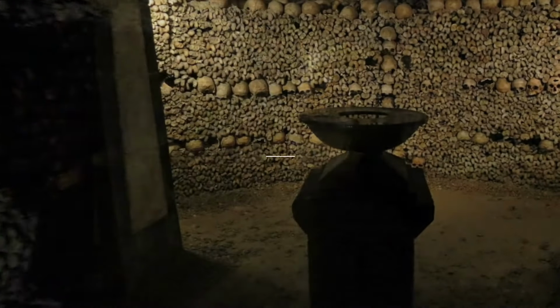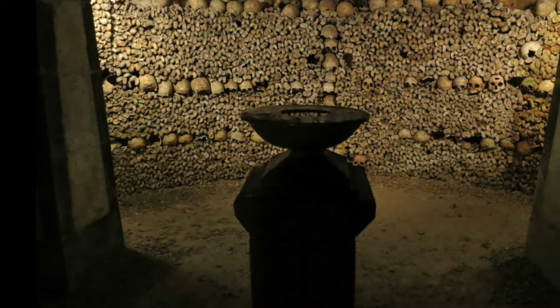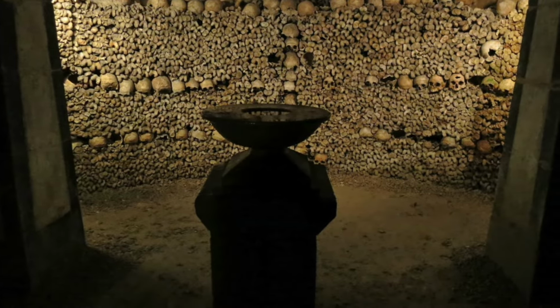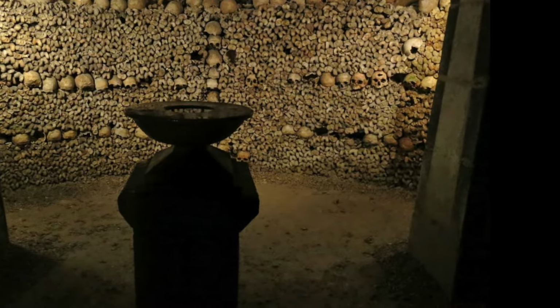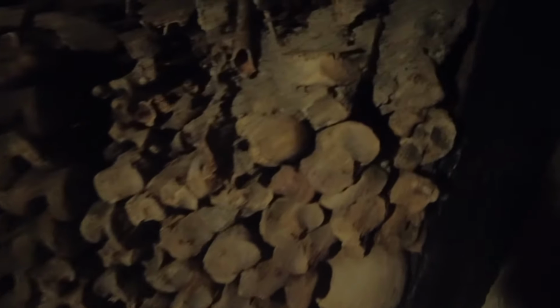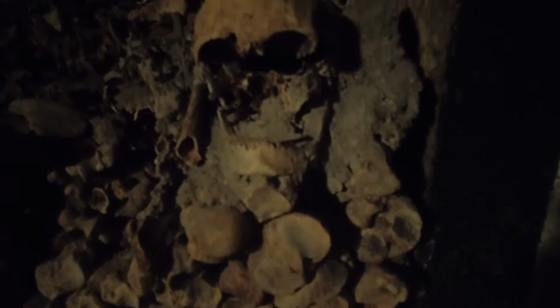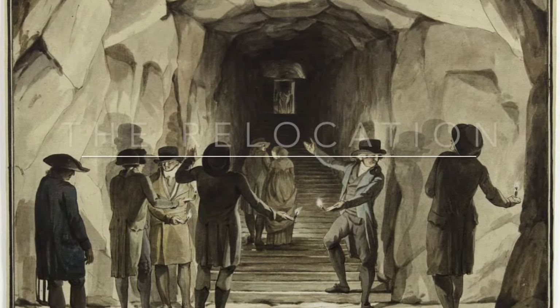Here, we can see a lamp that used to be lit with oil. It would signal to the workers that there was enough oxygen in the air for it to be safe for them, almost like a canary in a coal mine. When the sepulchral lamp snuffed out, they had to leave in a hurry, but we don't have to worry today as modern air vents have been installed. Let's get back to the history of the catacombs.